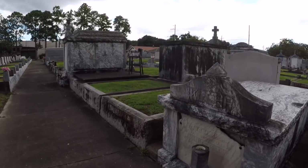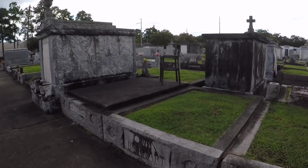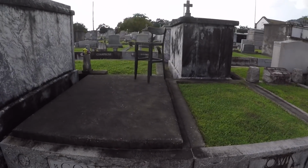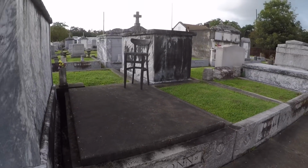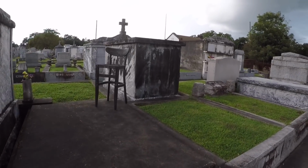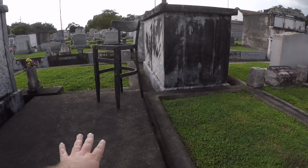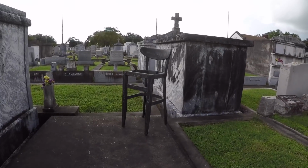So there is a chair sitting up top one of these graves here. I'm not sure if that's part of the grave or if somebody has just brought that and placed it there in remembrance. It looks separate. It doesn't look like it's part of the cement or anything. It's just sitting up top. An old wooden chair.